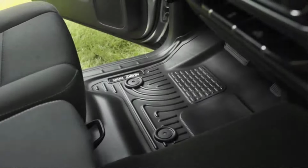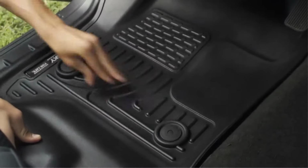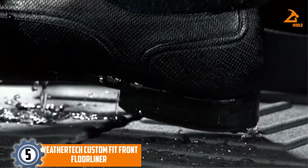Are you looking for the best floor mats for cars in your budget? Well, in today's video we break down the top 5 best floor mats for cars that are available on the market. Starting at number 5, we have the WeatherTech Custom Fit Front FloorLiner.